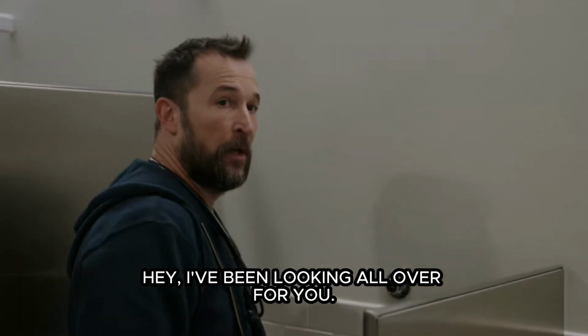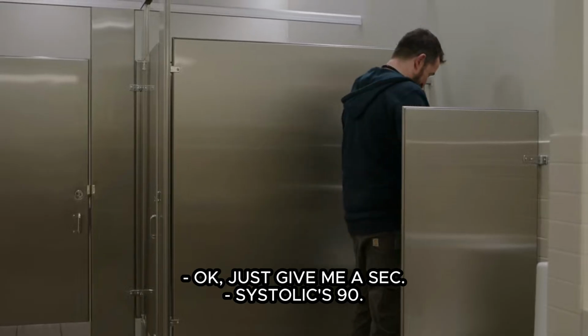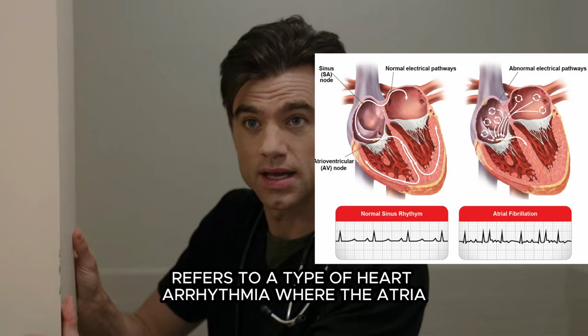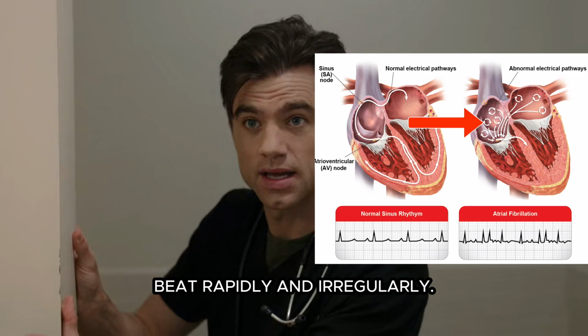Hey, been looking all over for you. We need a cardiovert unstable AFib in North 1. Okay, just give me a sec. Systolic's 90. So, AFib, or atrial fibrillation, refers to a type of heart arrhythmia where the atria or the upper chambers of the heart beat rapidly and irregularly.